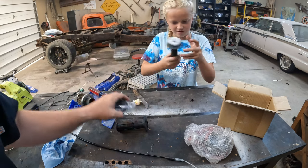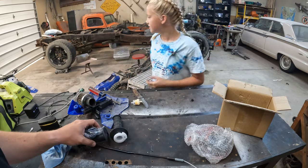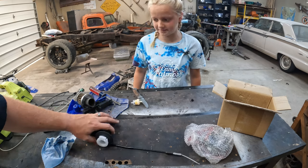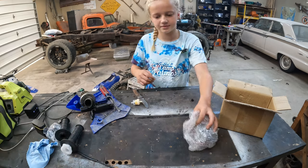Can we put these on? Yeah. Might be able to get some new handles on there. Okay, well, we don't need that right now. We don't need a new throttle cable, really.